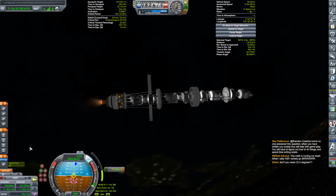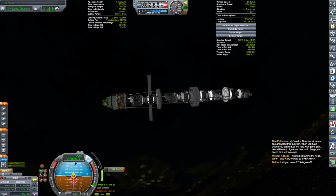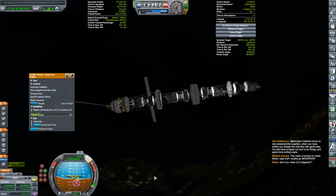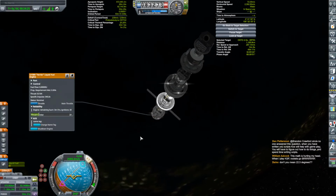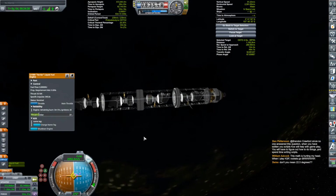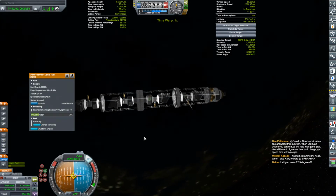I went a little bit too far. Let's turn down that thrust limiter, flip around into retrograde, completely ignore this. Oh, I got some mighty reaction wheels in there. That's good.